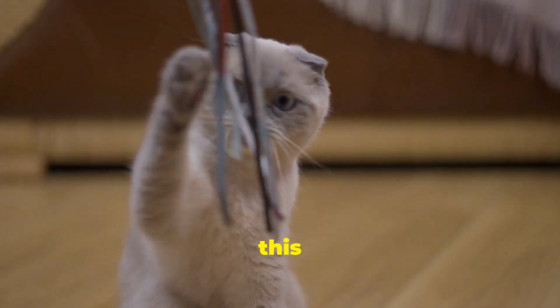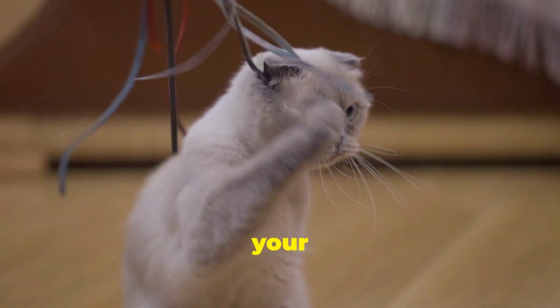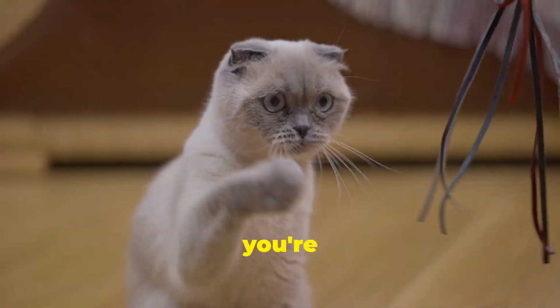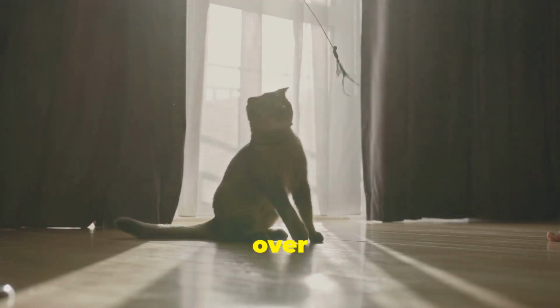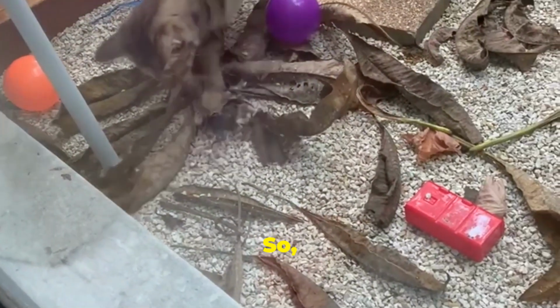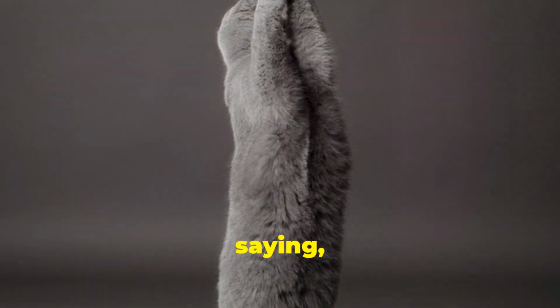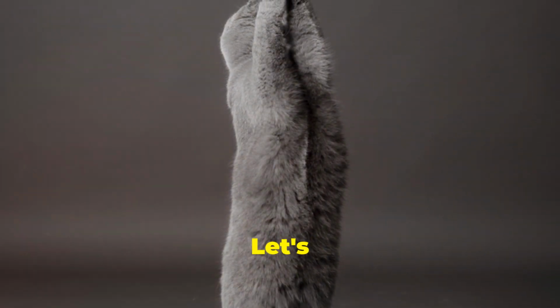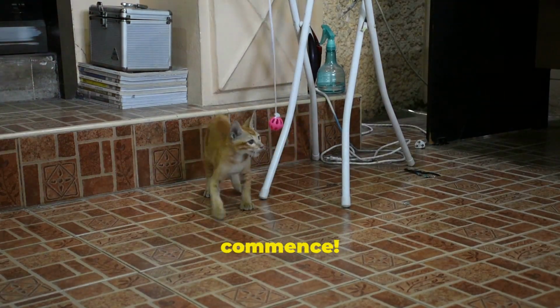Think about it like this. You know how your foot starts tapping when you hear your favorite song? Or your fingers drum on the steering wheel when you're stuck in traffic? It's that same kind of restless energy, bubbling over and demanding an outlet. So, when you see that tail going into overdrive, don't ignore it. It's your cat's way of saying, "Hey, I'm feeling playful. Let's do something fun." Grab a toy, get down on their level, and let the games commence.